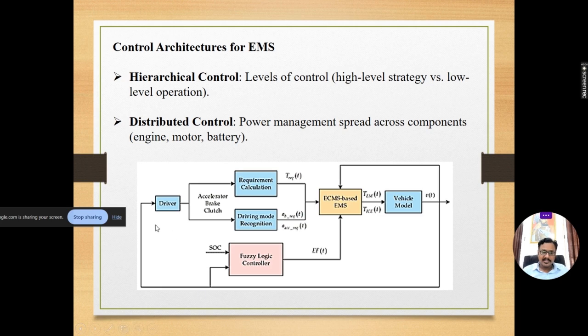Here simply you can see in the diagram, there is one driver. The driver will have either 2 operations, that is acceleration and brake, or steering also, because turning right and left also has an impact on vehicle operation. Then after pressing accelerator, brake, or clutch, it will have some calculation, that is requirement calculation. What kind of requirement? What is the torque requirement of the vehicle? See, if there is 1 passenger only, then torque requirement will be less. But if the vehicle is fully occupied by 5 passengers along with their luggage, then there will be a different torque requirement. So based upon the load condition or the weight of the vehicle, the requirement has to be recalculated every time.